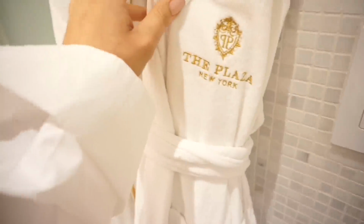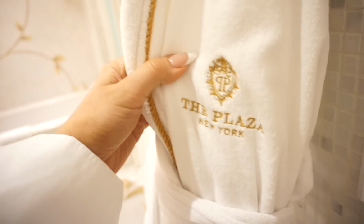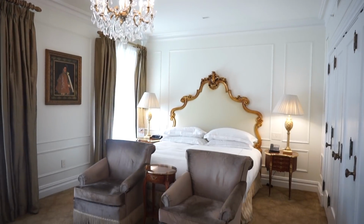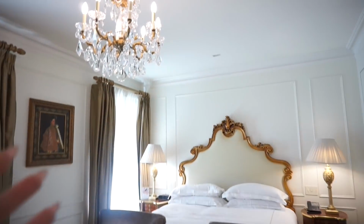We'll definitely have to try on these towels later. What are these? Bathrobes. We'll have to wear the bathrobes later just for fun to take some photos. These are awesome. So anyways, that's your final little look at the bathroom. It's gorgeous. I love it. And there you have it, folks. That is the Plaza room. So that is our room tour. And now we're going to go on our little New York adventure.